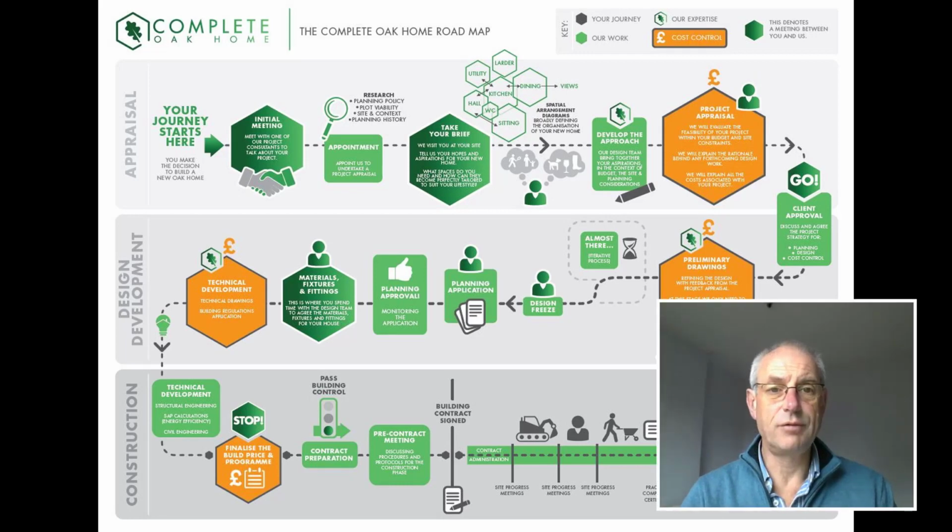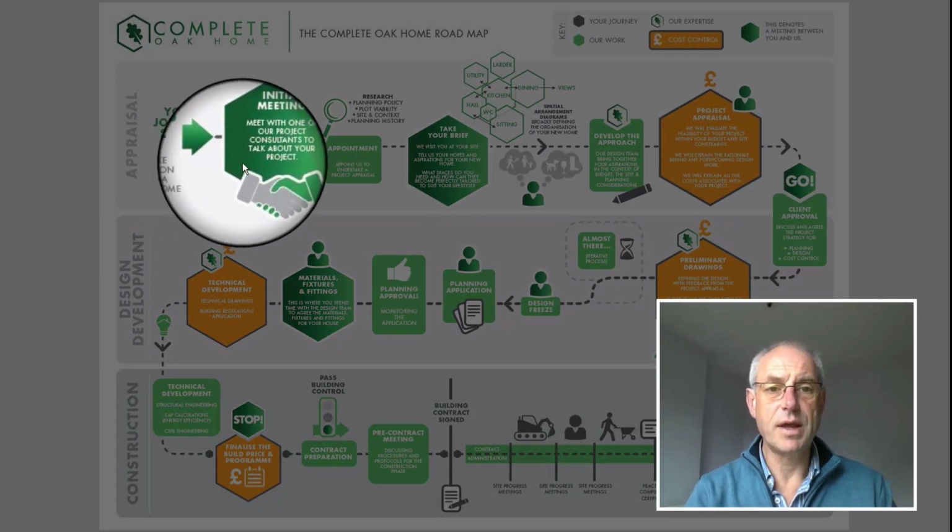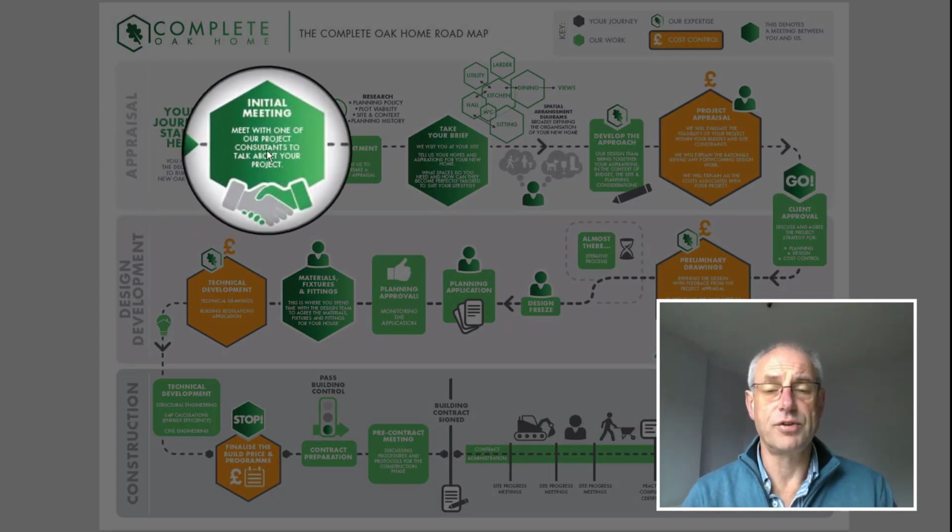So this is our roadmap for our complete turnkey service, which integrates with the whole of the complete self-build process I previously talked about. It starts with an initial free of charge consultation meeting, and if out of that meeting you decide that we're the right company to be progressing your project with, we start by undertaking a project appraisal.